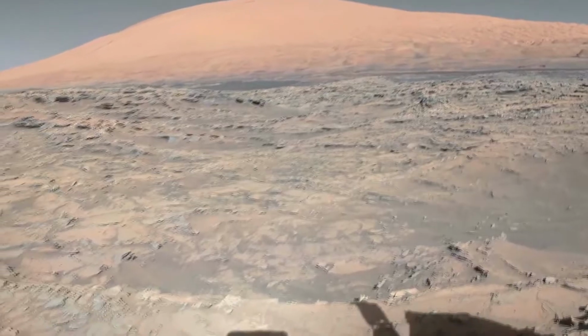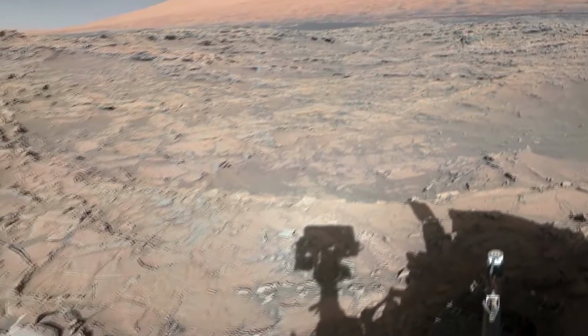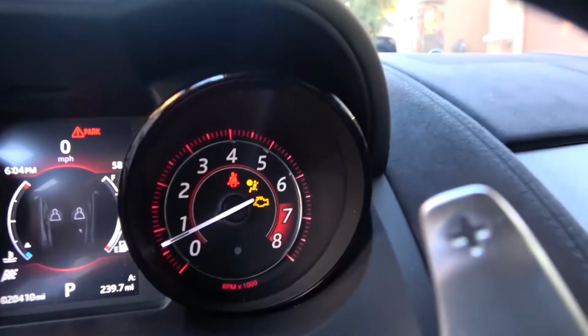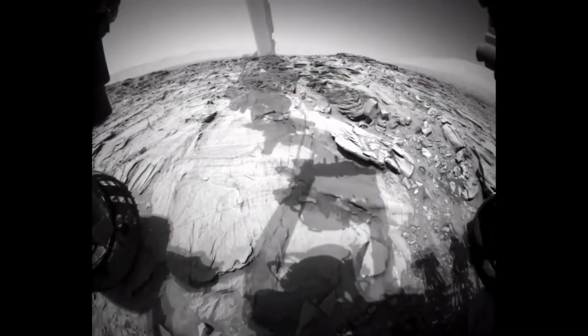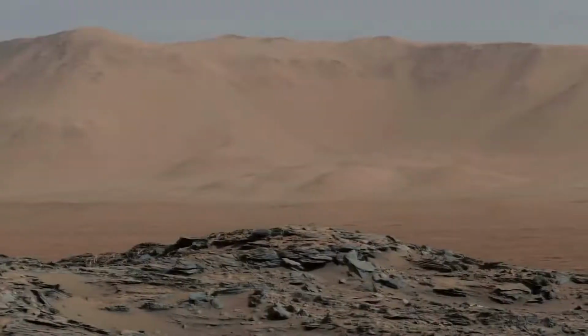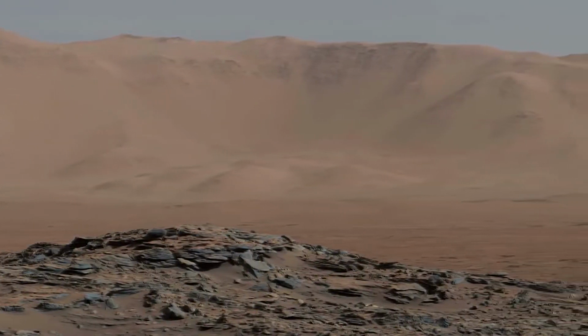Although having the benefit of being exposed to a dynamic climate with many seasons, it is notoriously problematic. It clings to surfaces and causes more mechanical problems than we can drive in a Jaguar. Oh, son of a bitch! This Martian dust was what killed the Spirit and Opportunity rovers because it covered its solar panels to the point where it couldn't even get enough power to function.